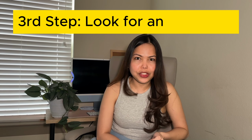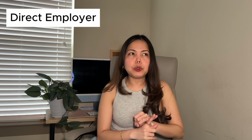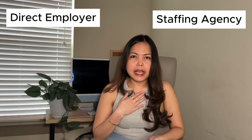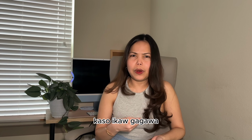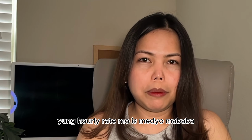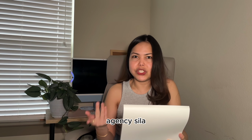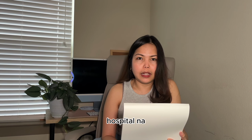Let's go ahead to the third step. Third step will be look for an employer. It's either direct employer or staffing agency. In my case, I chose direct employer. Pag direct employee ka, mas malaki yung hourly rate. Kaso, ikaw gagawa lahat, unlike sa staffing agency na may guidance talaga from the agency, pero yung hourly rate mo is medyo mababa. Direct hire ako, pero may agency sila, so walang kalta sa sahod yan. Mismo yung employer ko is yung hospital na nag-employ sa akin.